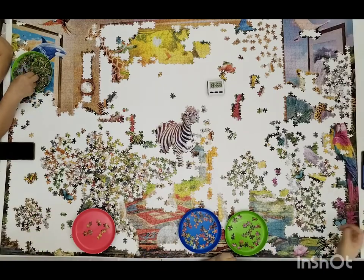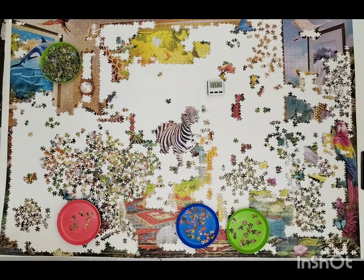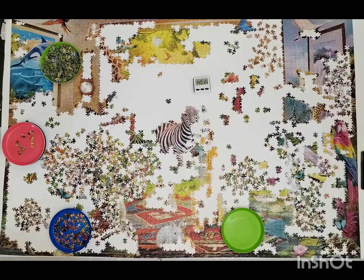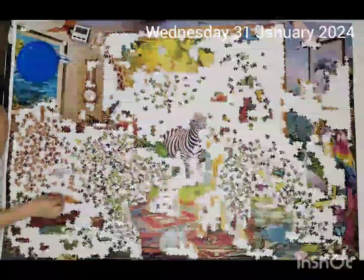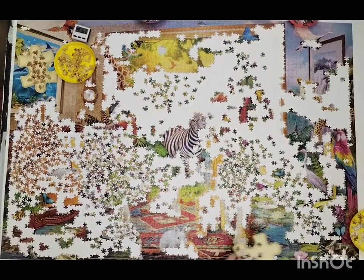But yeah, this was definitely my biggest, and I enjoyed it so much. It was a lovely puzzle. The artwork is just beautiful. I will definitely recommend this to anyone that wants to attempt a bigger puzzle. I struggled less with this one than with the 4,000 pieces. So yeah, definitely worthwhile.